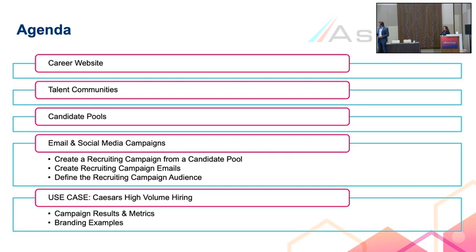From there, we'll talk about different best practices with the campaigns and the emails that you can send out. And then finally, some real use cases that Caesars has actually used this tool for: very large hiring events, especially with their seasonal workforce, which could be thousands of hires in one week. That's a lot of resumes to sift through, and you really want to get the word out there to get the best talent, especially with all the competition in the market for some of those same resources. So we have a lot of good stuff to cover.